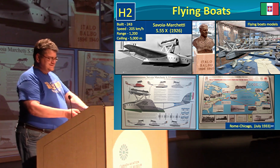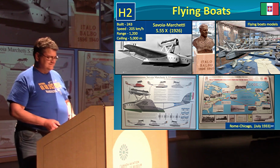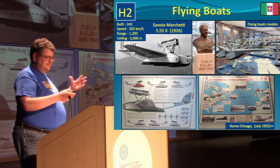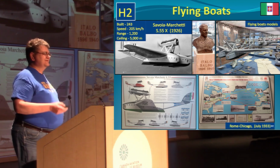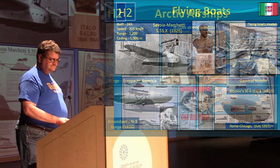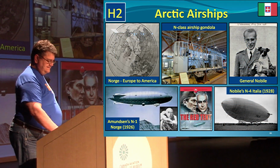Well, they have a lot of these artifacts, you see, with posters of these airplanes. They have maps as well, and busts of famous people along with the airplanes in the museum, which is kind of interesting. You mentioned Montreal on that map. Oh, okay. And they went there too.